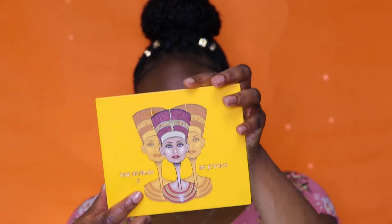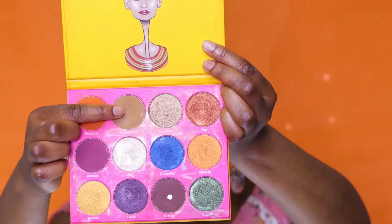Take my Nubian 2 palette from Juvia's Place, this one right here, and I'm going to use Madagascar. I'm going to put that all over my lid because that's a good base color. I have that Madagascar color all over my lids. You know, we're all monotone. And now let's get to the fun stuff.